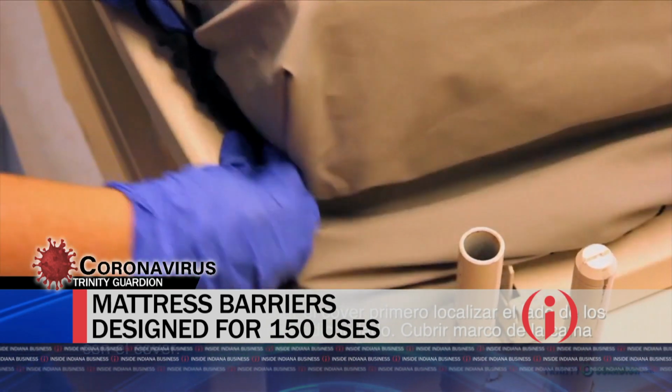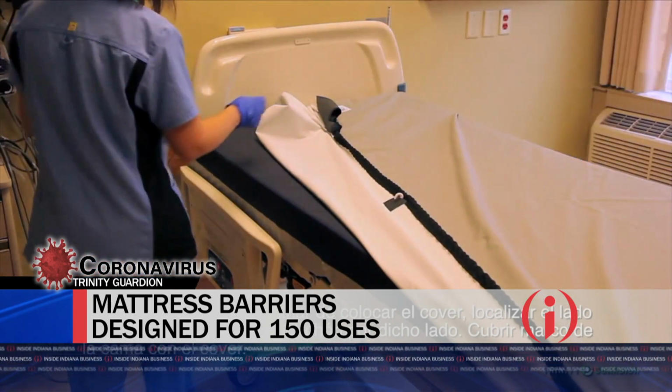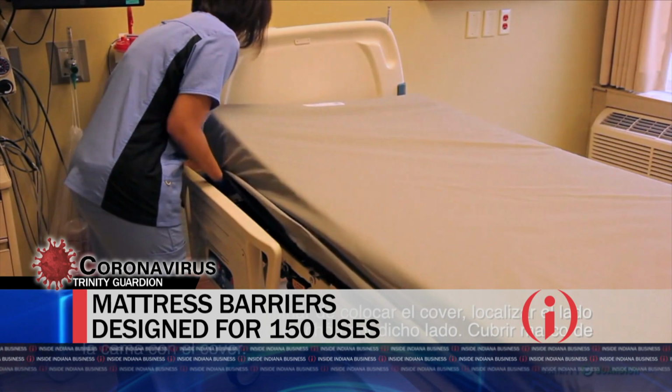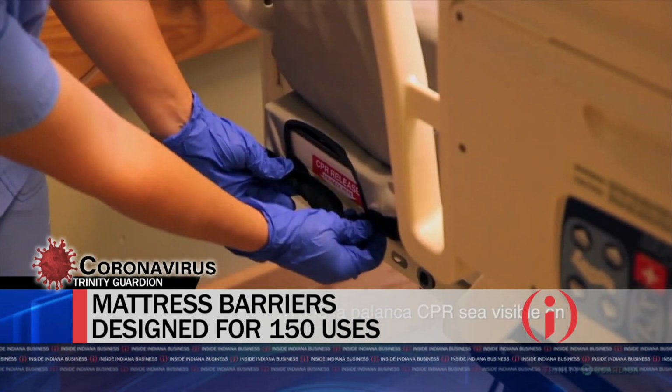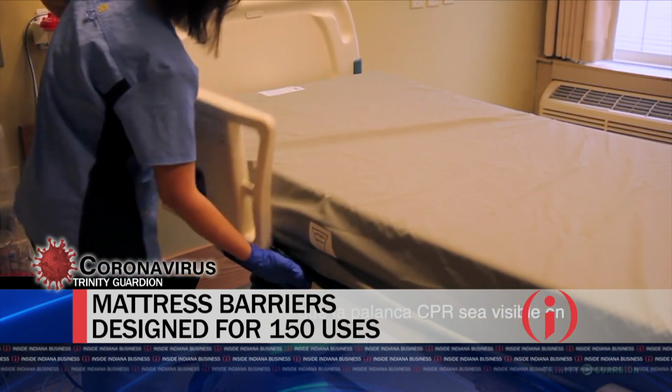And so your study didn't look specifically at the coronavirus, but as you know, because of COVID-19, there's a much bigger focus on keeping hospital rooms sterile and clean right now. But what correlation can you draw between hospital-acquired infections and the coronavirus with regard to your mattress barriers?